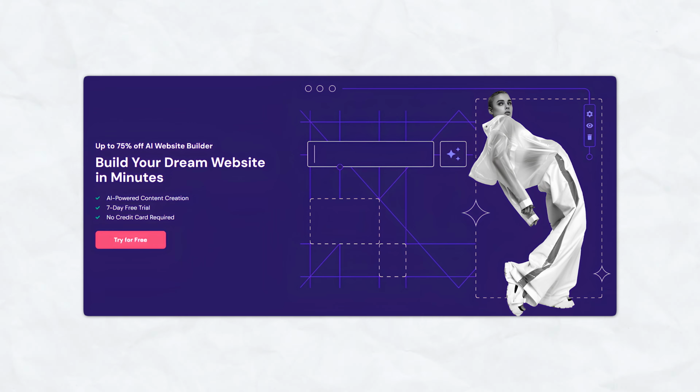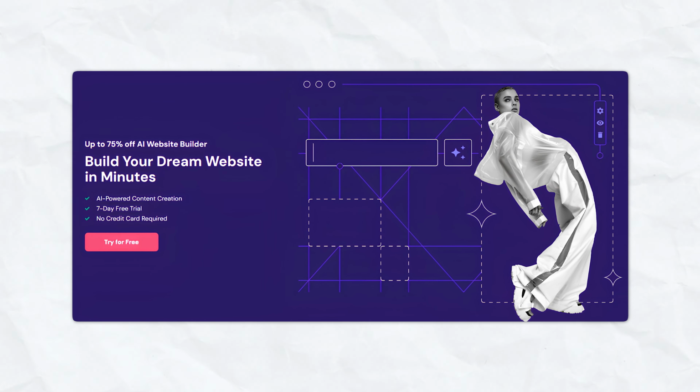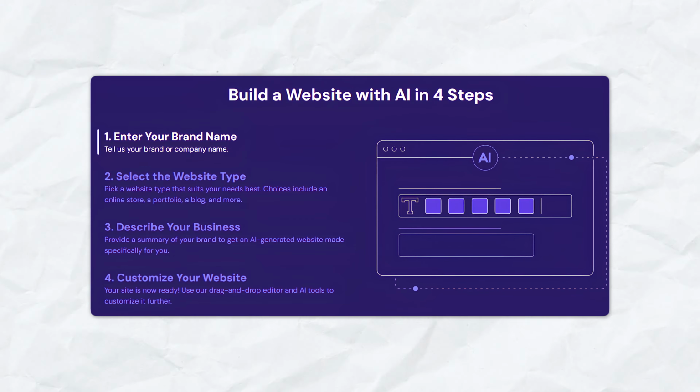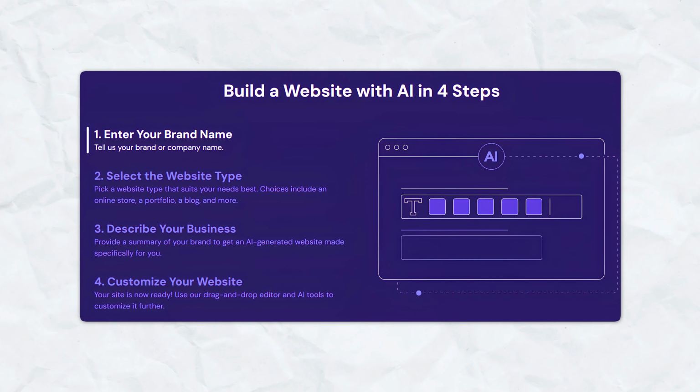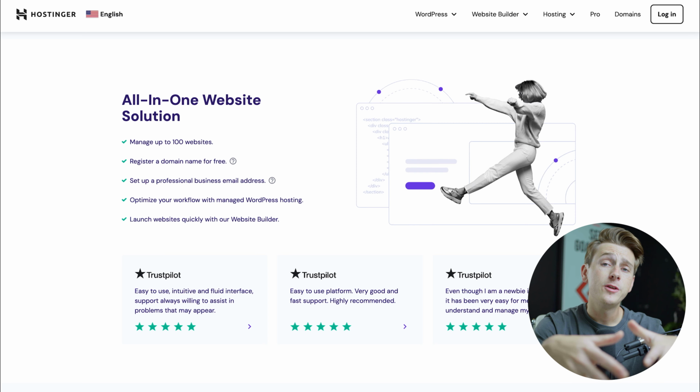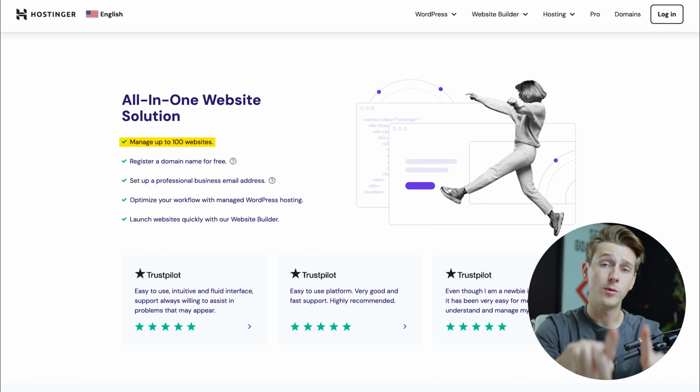Hostinger also even has its own AI website builder, which is super helpful if you're somebody who's just getting started with building websites. Building a website can be an extremely difficult and hard process, but with Hostinger's AI website builder, it can make things a lot easier. With Hostinger, you can essentially manage up to 100 different websites, all from one specific software suite.